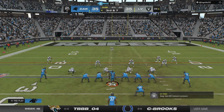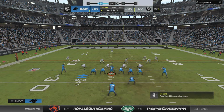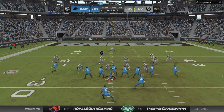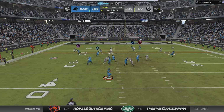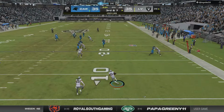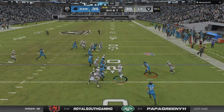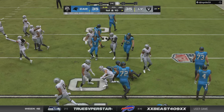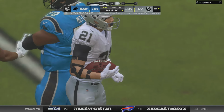Well, the black hole and everyone in Vegas on their feet. Here's 3rd down now. Now Young. And this is going to be intercepted. And the Raiders are going to get the football here as he gets this up past the 20-yard line.